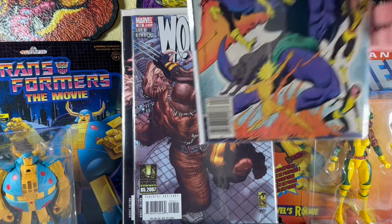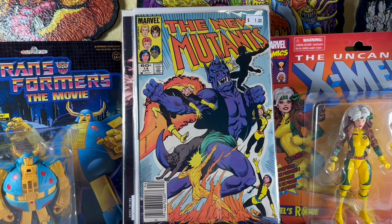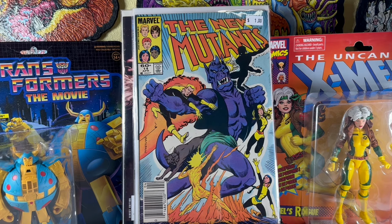This is a cool one to get in the dollar bin. That's a fine condition copy. This is New Mutants 14, first appearance of Magik. I guess the first official appearance.